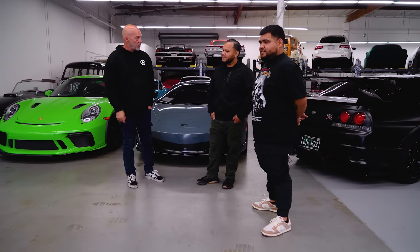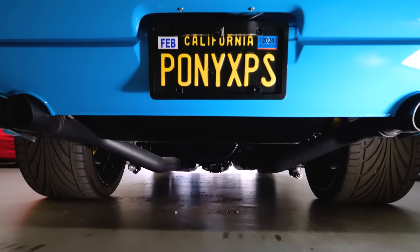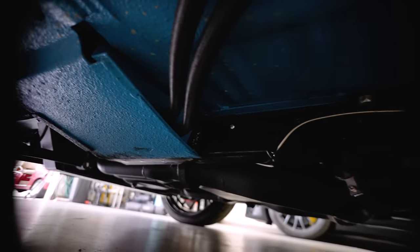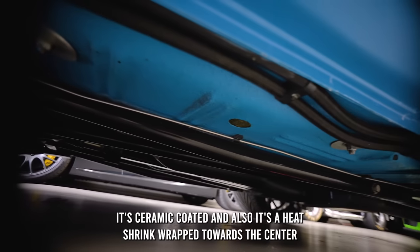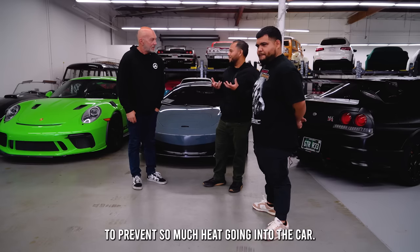What exhaust does this car run? It's running a 3-inch from front to back by, what's the name? UC Performance, there you go. That guy does incredible work. Custom made exhaust tucked into the car, so it's all kind of into the unibody. Yes, it's really tucked in. It's ceramic coated and also has a heat shrink wrap towards the center to prevent so much heat going into the car. Really cool.